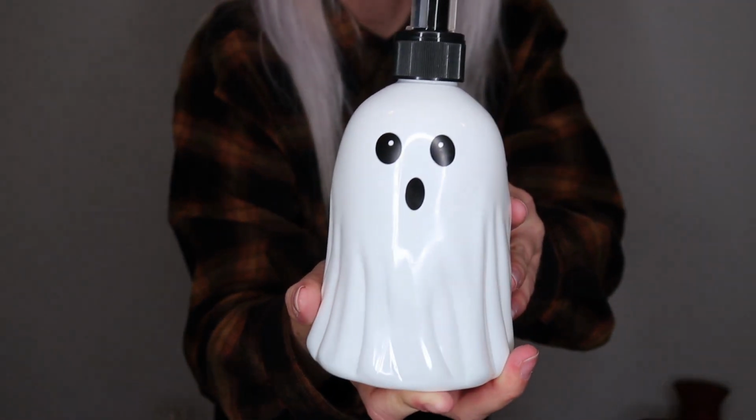Next, I got this hand soap. So our downstairs bathroom is spooky themed, so I thought this guy would be the perfect addition instead of just, you know, basic soft soap, and he was $6. I think he's really cute. It's a little ghost face.